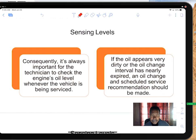If the oil appears very dirty or the oil change interval has nearly expired, an oil change and scheduled service recommendation should be made. That means if you bring your car to my shop, and I'm just changing your air filter or belts, and I know your oil is dirty, I'm going to recommend that you change your oil. I'll also check the last time you changed it, and you should change it if it hasn't been changed.